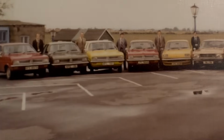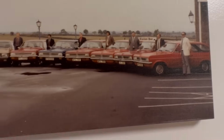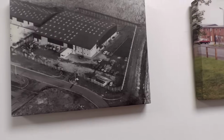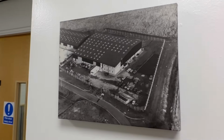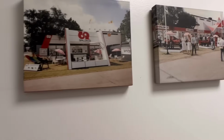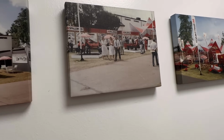This looks like an older one, Paul. Absolutely. A fleet of Vauxhall Vivas. Great. And that's the site in the early days? Yes, that's one of the early ones when we took the site on. I mean, Spaldings has been going for 68 years.